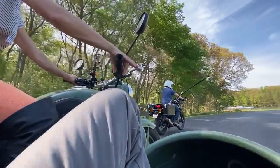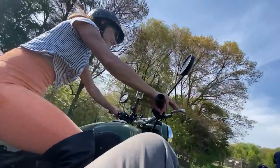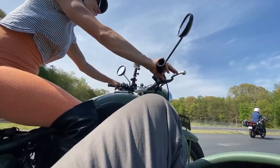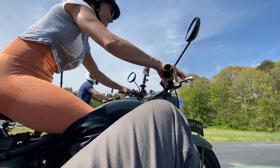My best friend Lauren, that you guys met in a different video, has always wanted to ride in a sidecar, so I feel like she's probably going to be pretty jealous that we had the opportunity to take a bike with a sidecar. She was busy on this particular day, or I would have invited her.